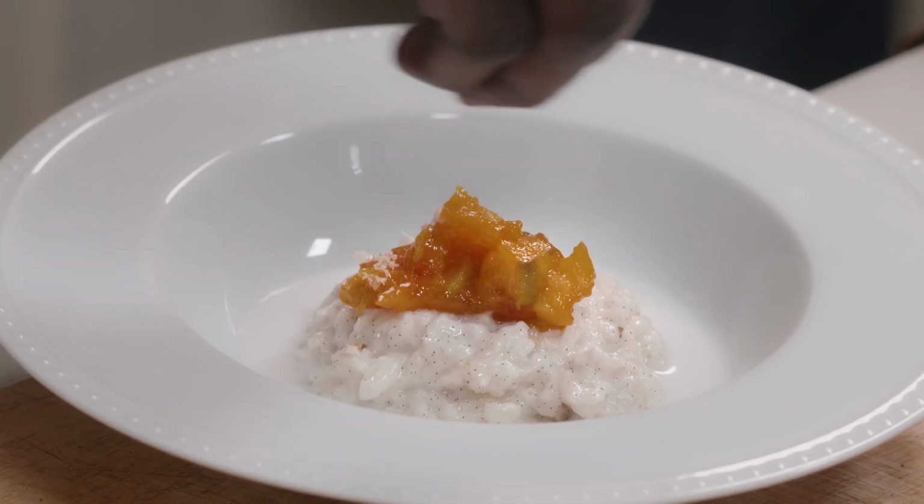C'est bon? C'est magnifique. Merci. I'm going to go sit down and finish this entire bowl now, right now. Yes, dude. I'm so happy, man. I'm like, woo, mission accomplished. I cooked for Chris, and he liked it all.